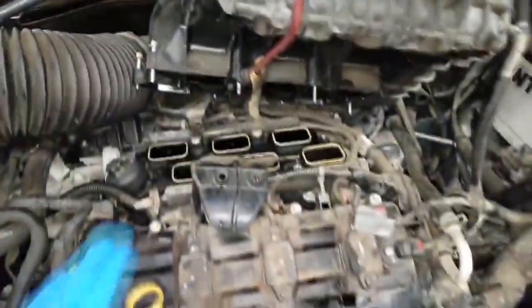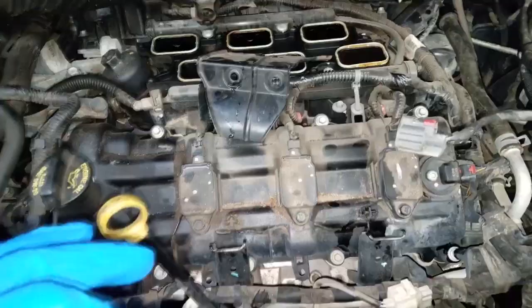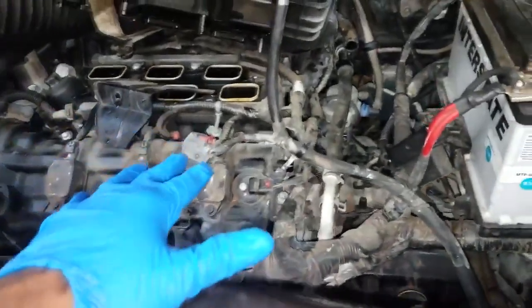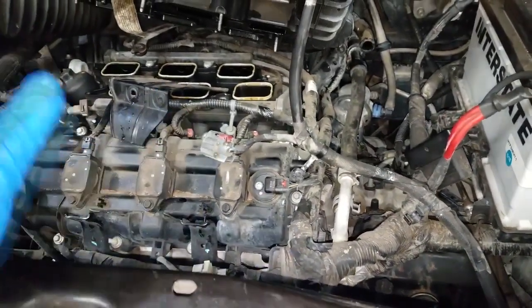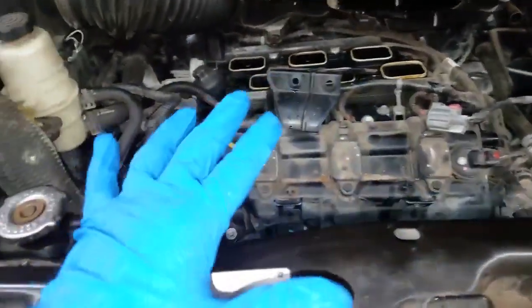All right, this minivan, this is a 2015 3.6, as you can see. The reason I got this up hanging is I'm finna do a tune-up. I gotta replace the spark plugs. This car came in for a funny smell, overheating smell, and so on. Now I'm not belittling anybody's complaint. I'm just trying to get through this.